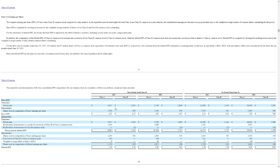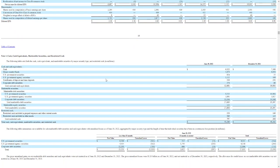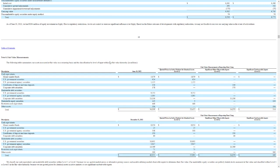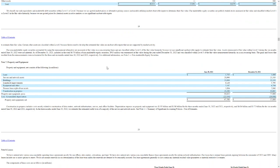Net income, that's for EPS. Cash and cash equivalents. All right, so here's something. This is debt due within 1 year, due after 1 to 5 years. So not very much. That's in millions. Okay. All right, this is interesting.